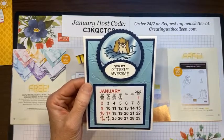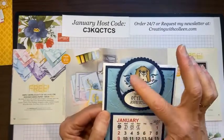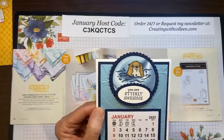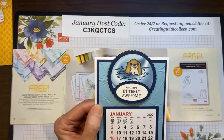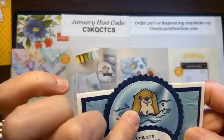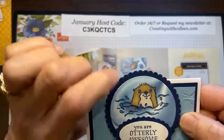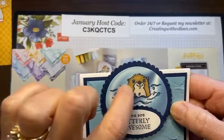They make them in a couple different sizes. This is a large. But I used the Simply Marvelous designer paper on the back. I used the Balmy Blue. And what I did is I actually stamped my little otter on white, Basic White paper, colored them with the blends, and then cut them out and put them on here.